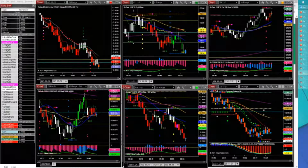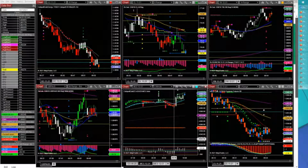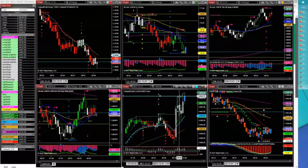Now, one other thing to take a look at is the ES 5-minute chart, or micro ES anyway. Looks like we have a long trade that has just triggered in.